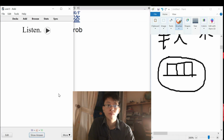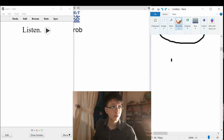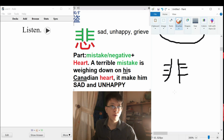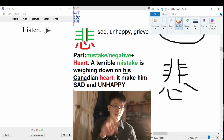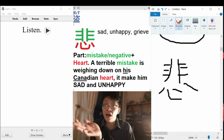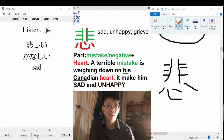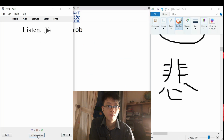Okay. 悲しい。Kanashi means sad, right? Sad. So we have something like this. Ooh, okay, sorry, wrong shot. A curve like this and three horizontal strokes, and then like this. And this one means negative or mistake, right? And then we just have the heart or the spirit. So like a terrible mistake is weighing down on your heart. It makes you sad and unhappy. It's a bit normal, I guess. Mnemonic. その映画はとても悲しかった。It's a sad looking picture.